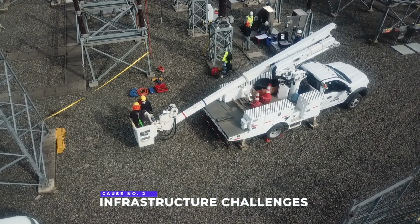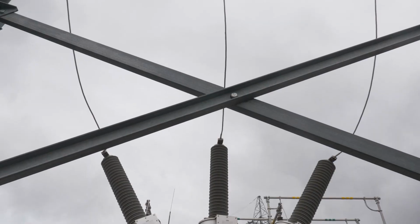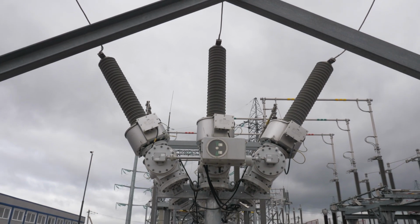Number 2 is transmission and distribution challenges. The complex network of power lines and substations faces challenges like equipment failures, maintenance issues, vandalism, or damage caused by accidents, weather, or even animals.